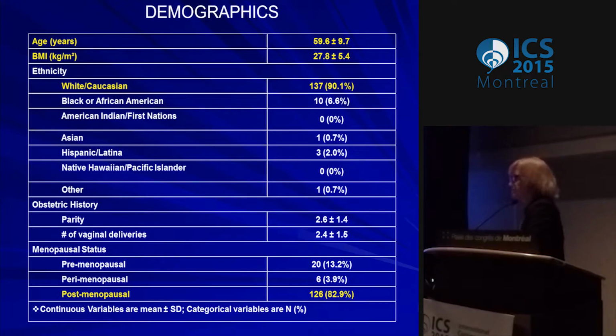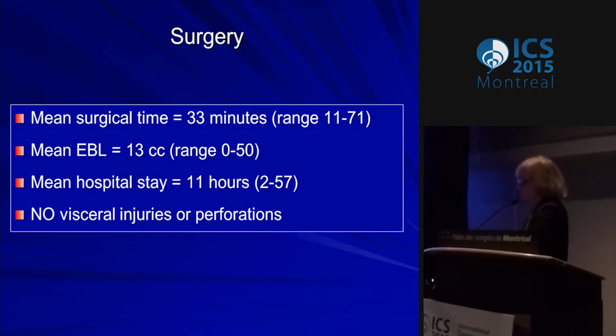So in this study, the mean age of these patients was 60. Mean BMI was 27, so overweight. The majority were Caucasian, and the majority were postmenopausal. Mean surgical time was 33 minutes. Estimated blood loss mean was very low. Mean hospital stay, this was really targeted as an outpatient procedure, and there were no described visceral injuries or perforations.